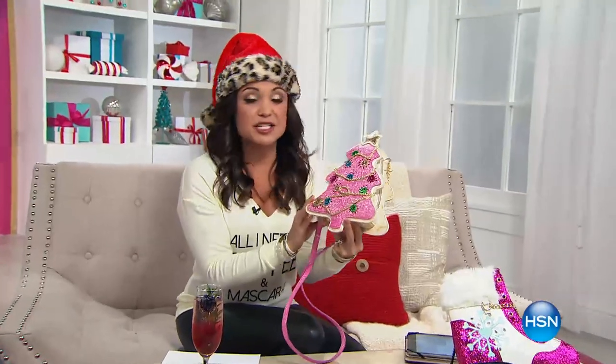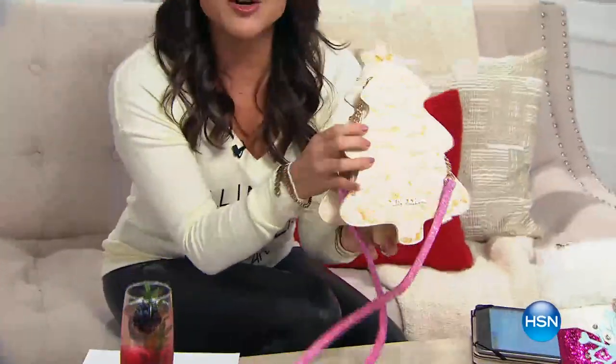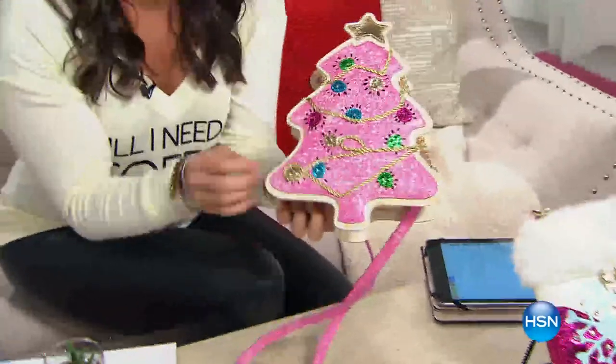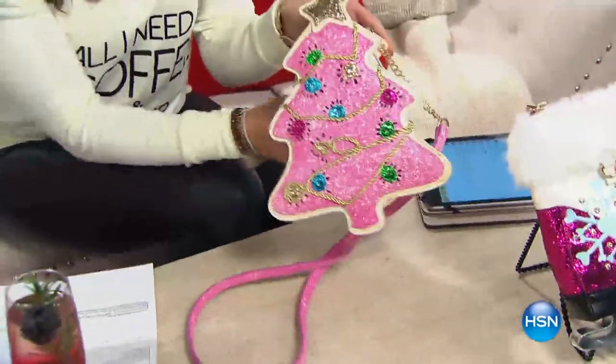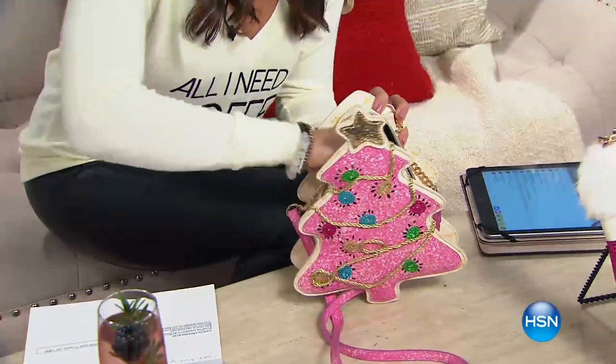This is the Christmas tree. It's a cookie. It's supposed to be like a Christmas tree cookie. And you can see on the back how it really looks like one of those sugar cookies that you decorated. So it's really cute. But before I even show you the rest of it, you have to see this. I bet you didn't even know that this was possible.